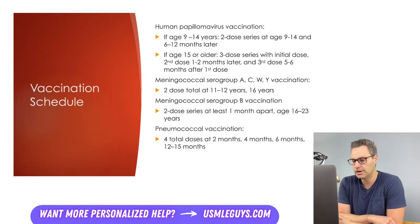This depends on age. If your patient's between 9 and 14 years of age, a 2-dose series is appropriate, with the first dose being given between the ages of 9 and 14 years, and the second 6 to 12 months later. Now, if the patient is 15 years of age or above, it's a 3-dose series. We give this as an initial dose, a second dose 1 to 2 months later, and the last dose 5 months after the first.